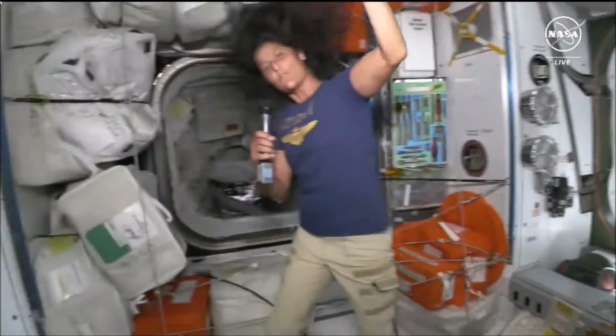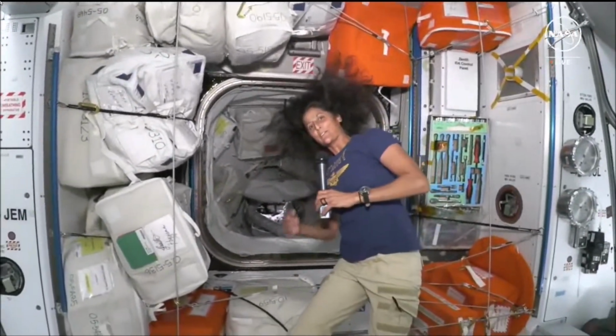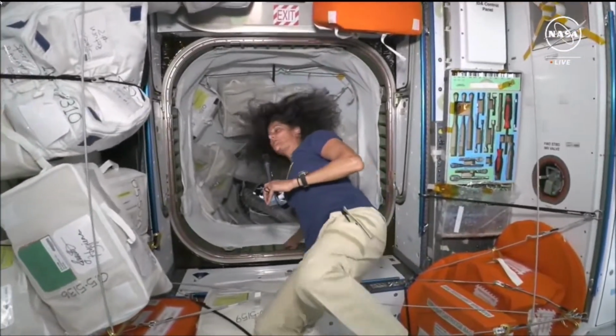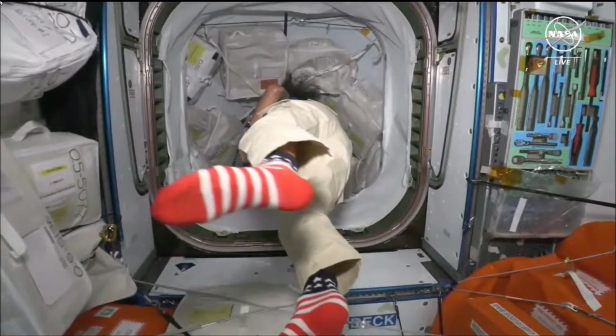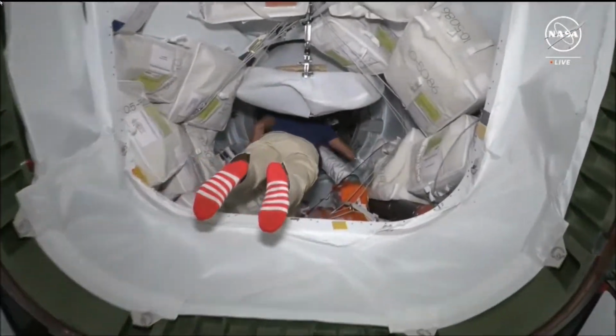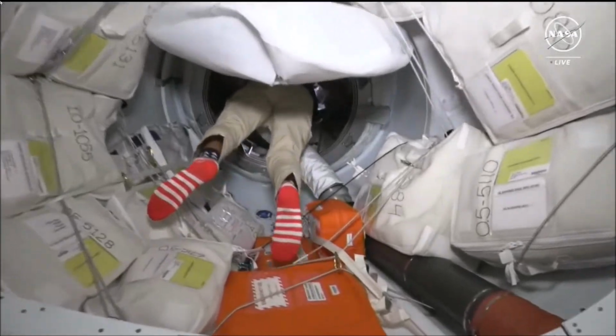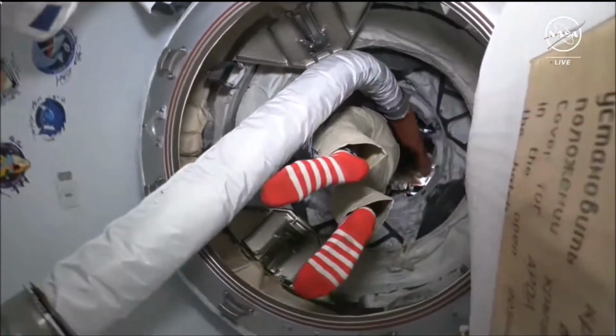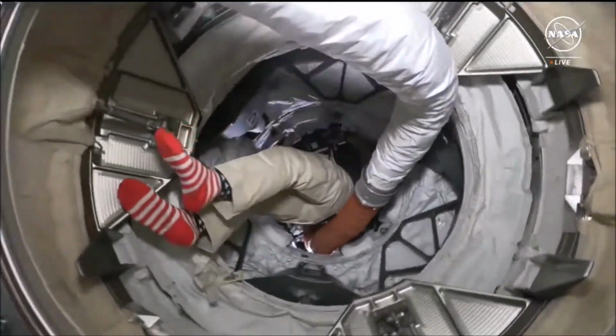But let's go forward into Starliner, where there was a little bit of action the other day. So I'm going to lead you down through the PMA 2 into Starliner. All right, going in through the IDA, the docking adapter, and then into the spacecraft.